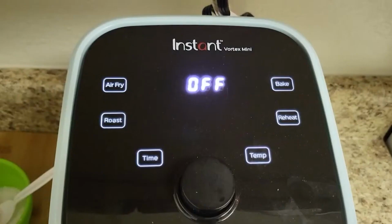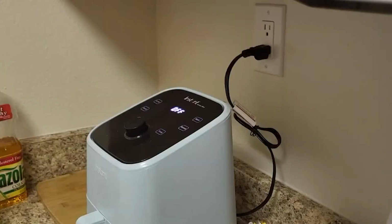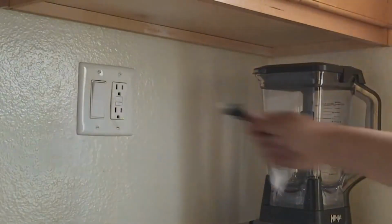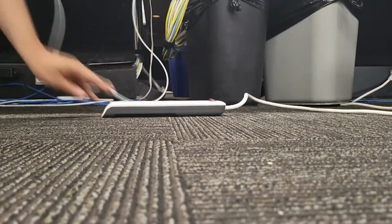Many devices keep using energy even when they're turned off. So think about pulling the cord if you want to save a few more bucks. Consider unplugging your electronics when you're not using them. For example, people have their computers, their TV is always on. Whenever you leave your home, try to unplug.